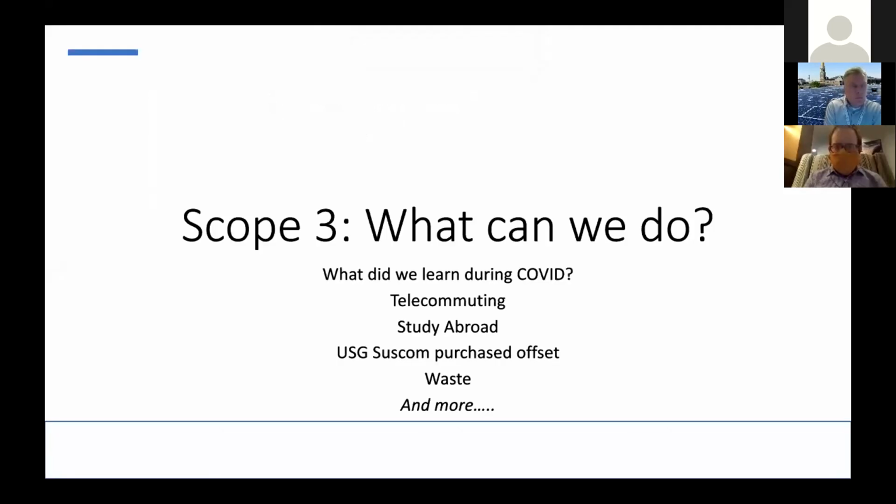As we go through this section, we'll be looking at a couple things we learned during COVID and how that might affect us moving forward. And we'll get into some of the other ways that we can take bites out of this pie.